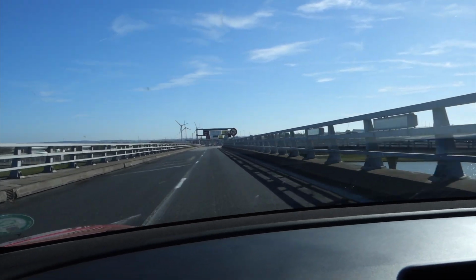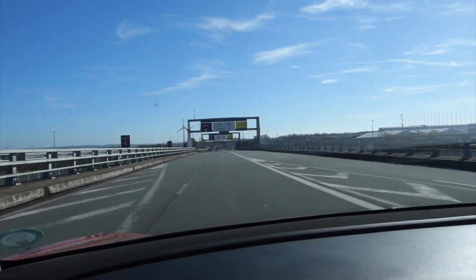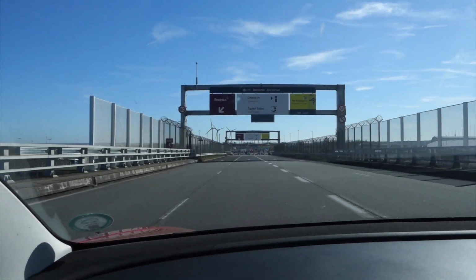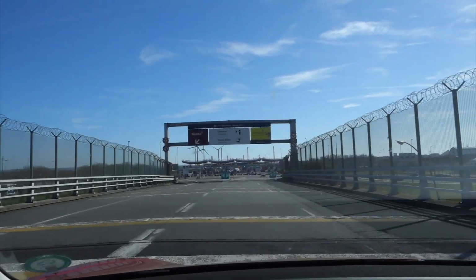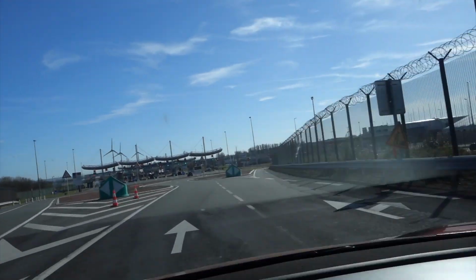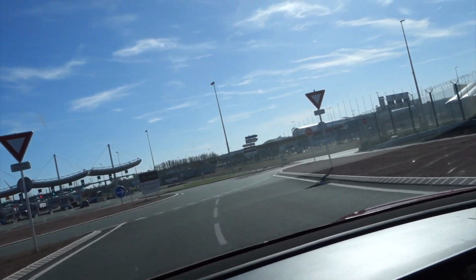So at least 5 days, but no more than 5 days and no less than 24 hours before returning to England, you need to take your pet to a vet in France. So as you can see, you come over to the right hand side and you've got pet reception up there. So as I say, take your pet to a vet and have it wormed.